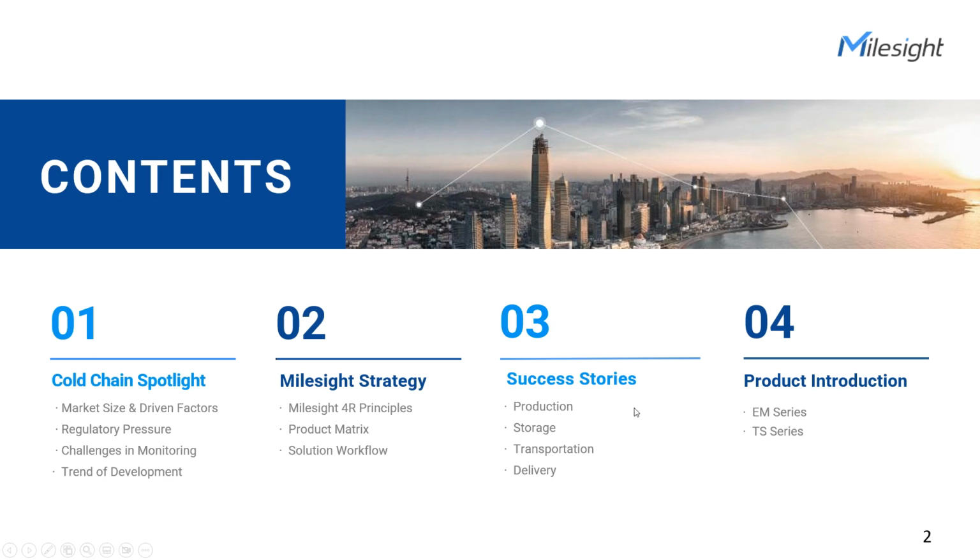Next, we'll share success stories from real customers at every stage of the cold chain, highlighting how they reduce waste, minimize compliance risks, and improve ROI with our TS sensors. Finally, we'll dive into the TS series products, detailing which models best suit your needs, from ultra-low temp freezers to high-temperature processes. Feel free to ask questions in the chat at any time. I'll answer all of them at the end QA session.